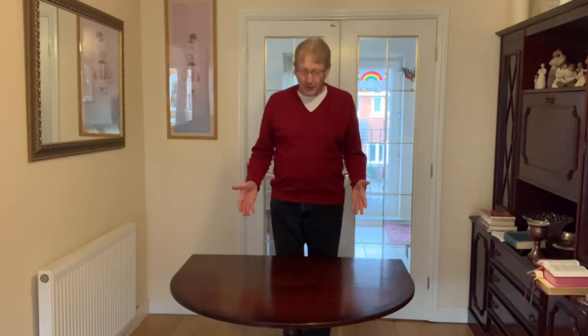You may be wondering where I am. I'm at home in my dining room. How can you tell it's a dining room? It's a dining room because it's got a dining room table. Only half of it. Do you recognise the shape?